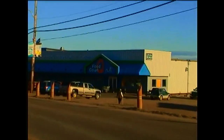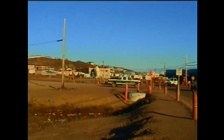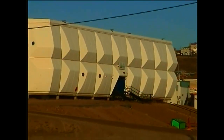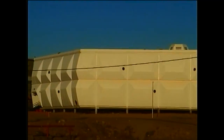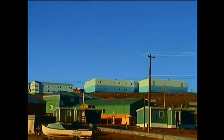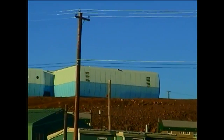Here's the local food market, food court, it's called North Mart. And over here we got the elementary school in this white building. And over to the left, up on the hill, we got the high school. Doesn't have any windows.